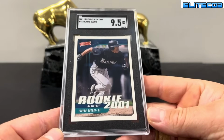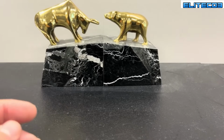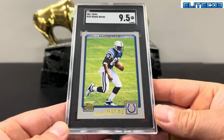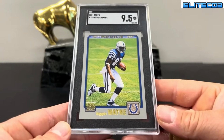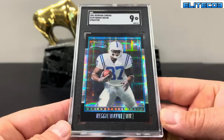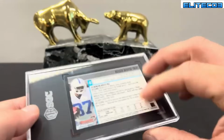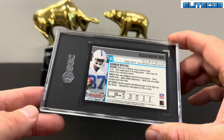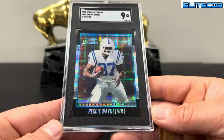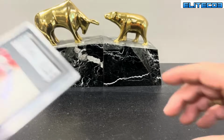Victory. So that's Ichiro Victory. There are some low-end Ichiros in this order. Reggie Wayne's Topps, that's the flagship, 9.5. We got the X-Fractor. You would probably imagine the print being below 1999. I would estimate around 500 copies. If I had to just throw out a number, it's not numbered though, but it's fun to estimate.